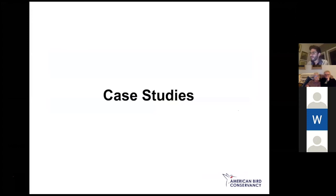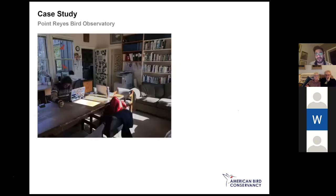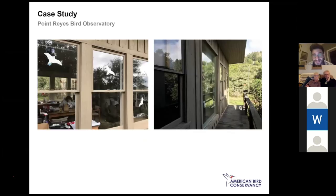And then wrapping up here, some case studies. These are examples of buildings, a lot of cases that have been treated or are about to be treated. This particular case study, these are the windows at the Point Reyes Bird Observatory. So you might recognize the one image from the section of the talk about what not to do. No building should kill birds, but it's especially important for a bird observatory to not kill birds.